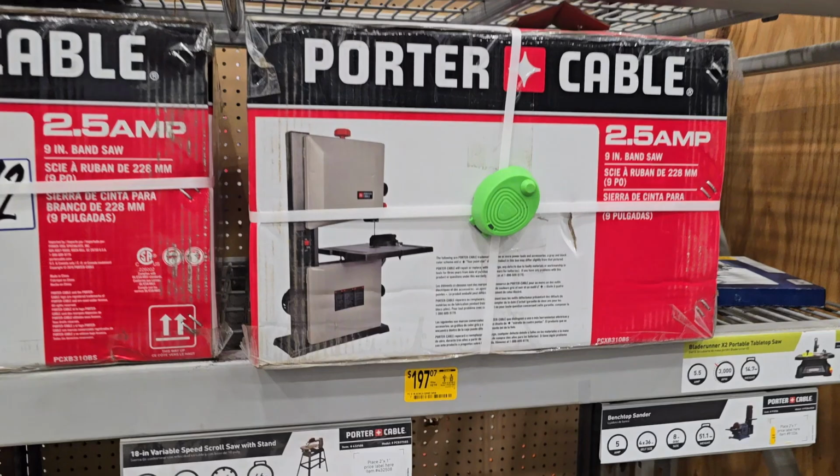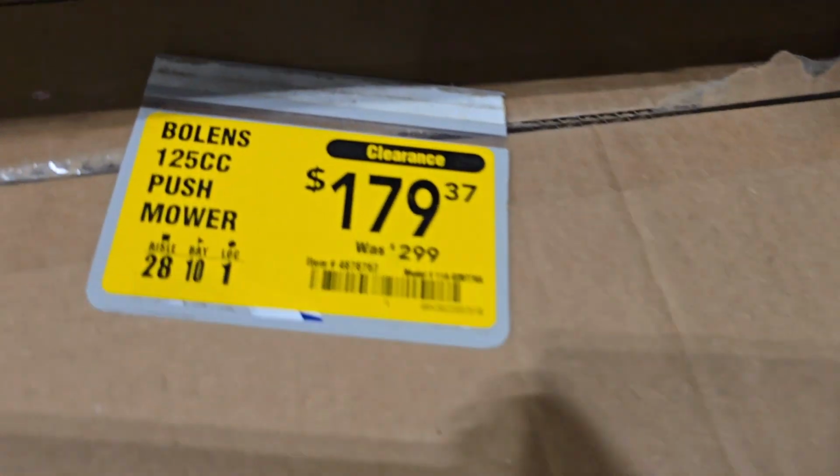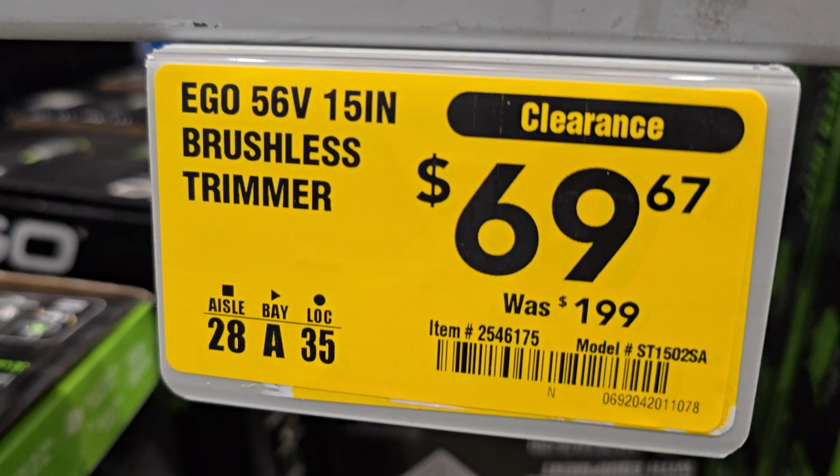The bandsaw 2.5 is a killer deal. Then you got this mower. You got the buy one get one clearance, guys. $69.